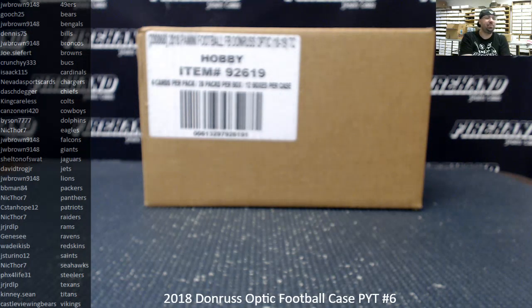All right, guys, we're doing a 2018 Donruss Optic football case. This is picker team case number 6.